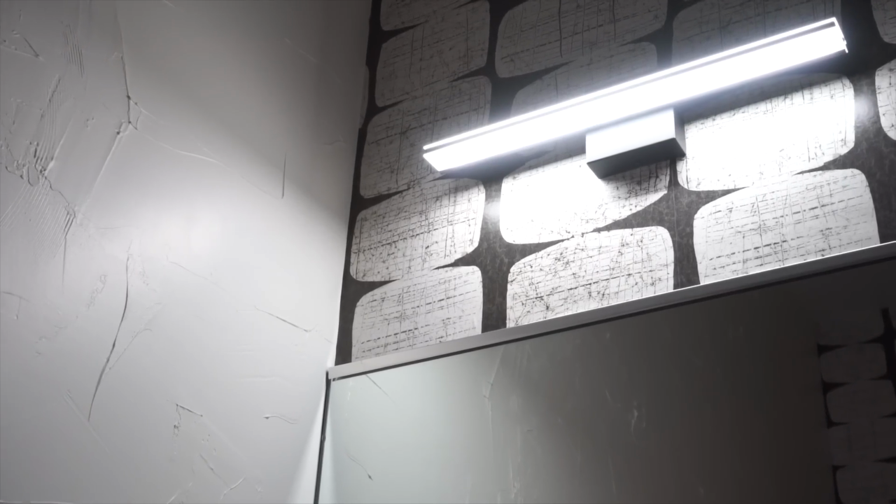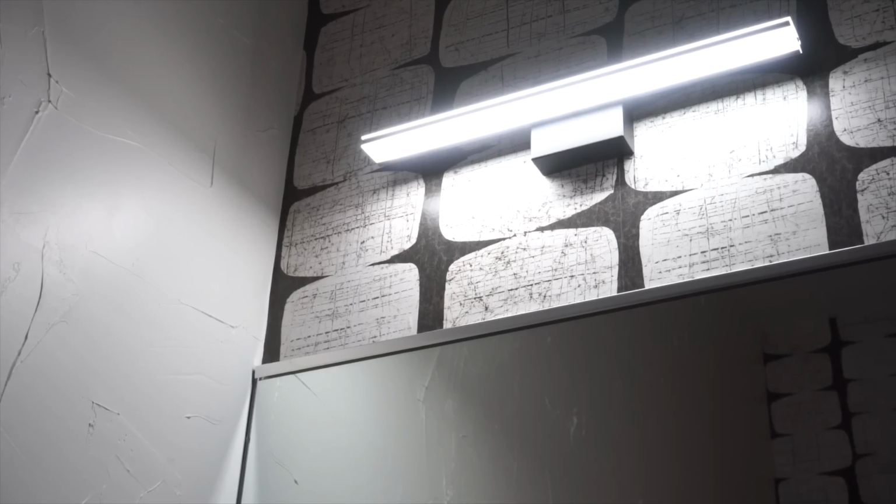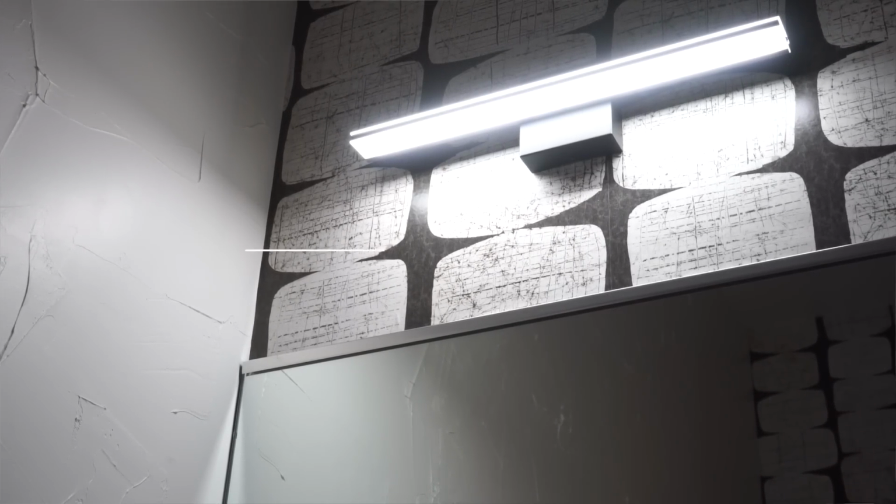You also need lighting to access your toilet, because we've all been there, stumbling to the toilet in the pitch black and you've tripped over everything and it just is horrible.